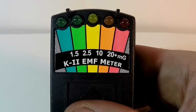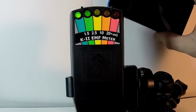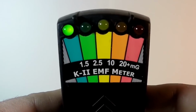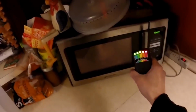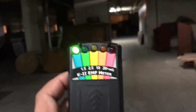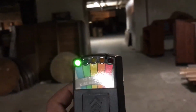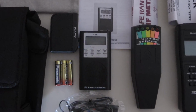A K2 meter is a highly sensitive device with 5 designated lights ranging from green, yellow, orange and red, able to detect an array of both man-made and naturally occurring signals, such as radio frequency and magnetic frequency, all the way to the wiring in your home and even the cell phone you may be using to watch this video. More often than not, this tool is used to create a baseline of known frequencies in the area being investigated. Once marked out, the ghost hunter can then make note of the findings not accounted for by the K2.